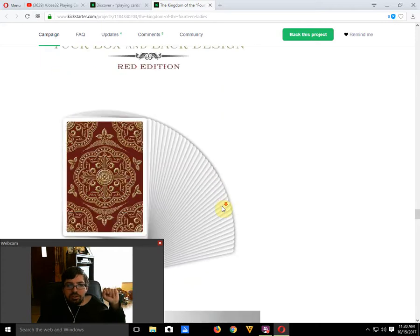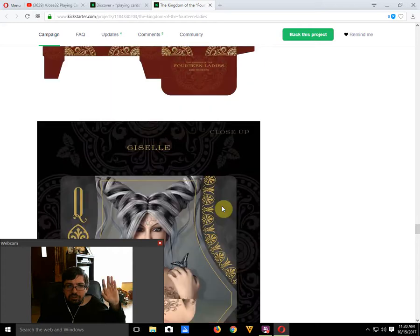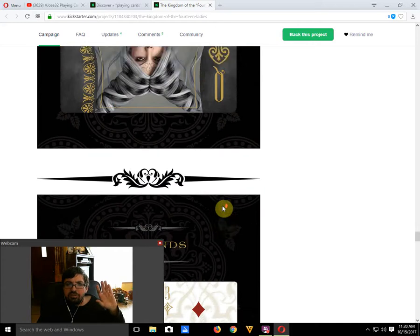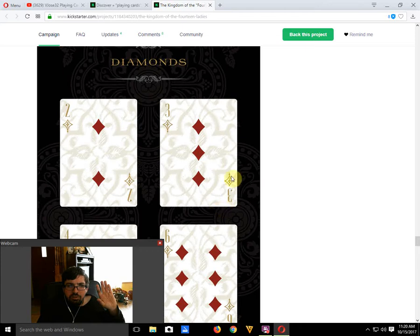And then here's the red edition. Same thing. It's a very nice tuck case. Very nice back design. It's unfortunate that the cards, the faces, aren't so good. And then you get to the number cards as well. And the background seems kind of unnecessary.